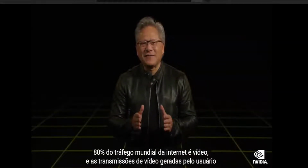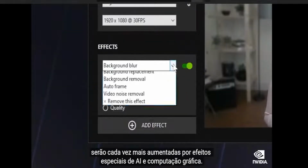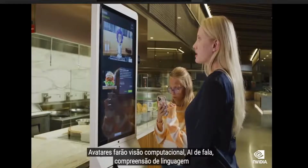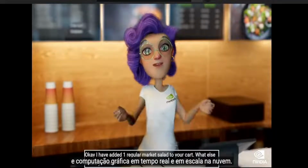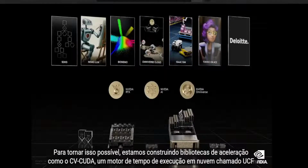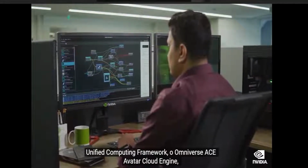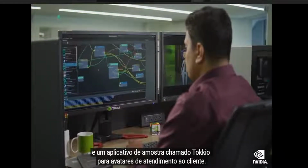80% of the world's internet traffic is video, and user-generated video streams will be increasingly augmented by AI special effects and computer graphics. Avatars will do computer vision, speech AI, language understanding, and computer animation in real time and at cloud scale. To make this possible, we've been building acceleration libraries like CVCUDA, a cloud runtime engine called UCF, Unified Computing Framework, and Omniverse ACE, Avatar Cloud Engine, and a sample application called Tokyo for customer service avatars.